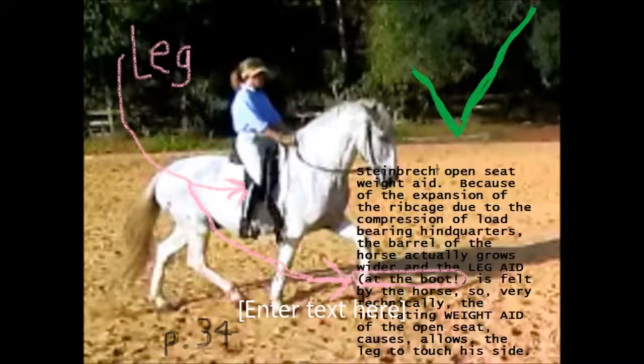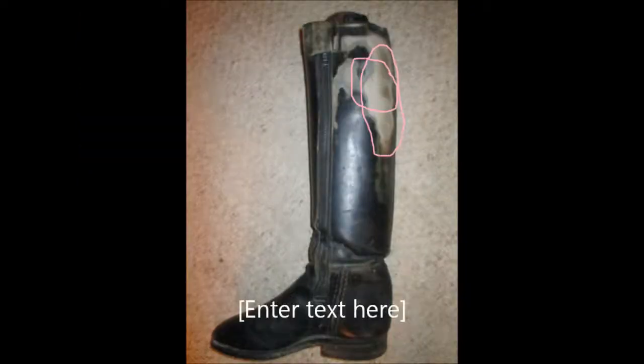Going back to this picture that I put up here for you, I want to just remind you about the discussion that as the horse bears weight in the hips, and his rib cage and back broaden, especially the back, and the whole rib cage does, he bumps into the rider's boot. And so now going back to just the mechanics of the open seat, it can be, and is, an aid in and of itself.